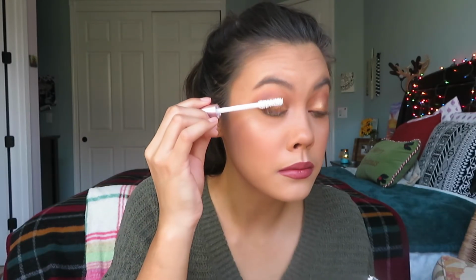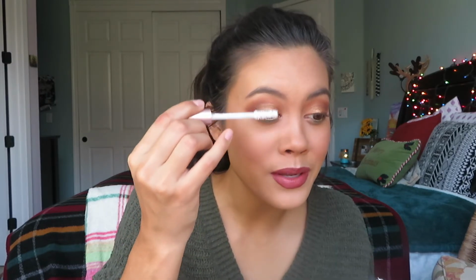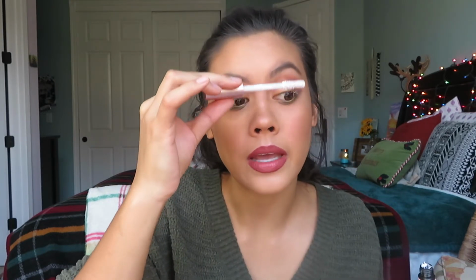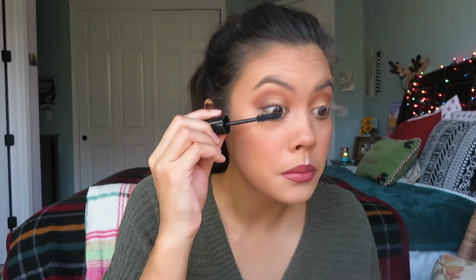All right, let's pop some of this on. At first it looks kind of crazy because it's just white on your eyelashes, so you look like some type of ice queen, but if you let it dry down, you can't really see it anymore. Usually I just go straight in with a mascara, and I feel like it's okay to do that before letting it dry down. Then I'm going to go in with some L'Oreal Extra Collagen Mascara.